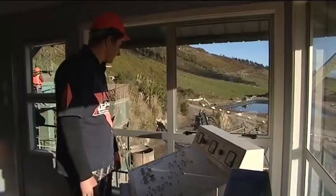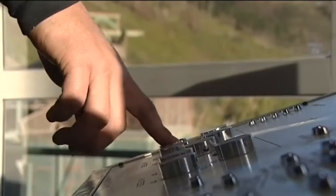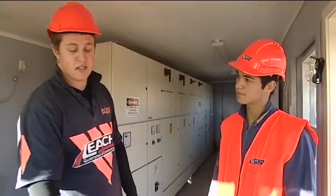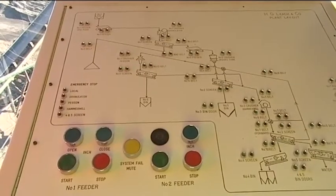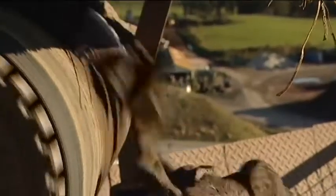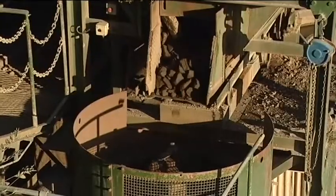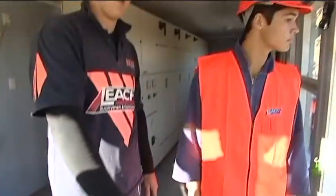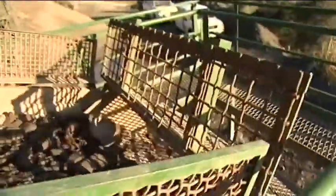Winding up the second year of his on-the-job modern apprenticeship, Corbin is manning the machines processing the very aggregate which Jamie dug up. This is the control panel for the bottom fixed plant. Number one feeder controls the number one bin over there and brings the rocks down to your number two bin. And it goes along your belt up to your screen. The screen separates oversized metal from the correct size metal.